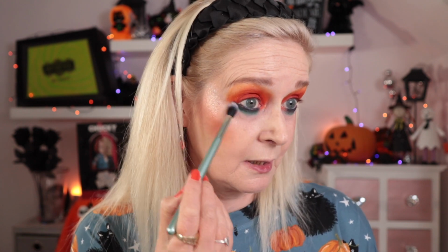Right, so that's super deep. I'm going to take a brush with no additional product just to blend that out a bit further. There is a lighter shade I could use for a blending shade, but I don't want to bring things down any lower really with colour, so I'm just using this just to blend everything out.